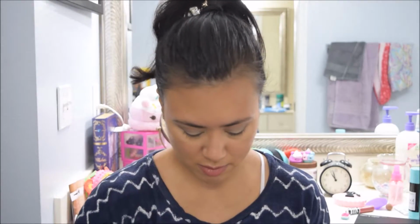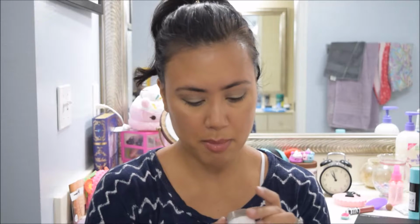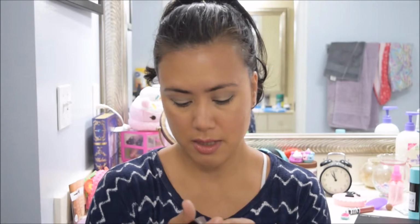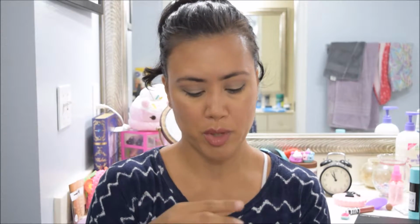So two of the brow pomade type of products I've been using are the ColourPop, and the color is Bangin' Brunette. And then I've also got the NYX Tame and Frame in Espresso. And the NYX is a lot darker. Although my hair is black, I don't use black eyebrow products. I just like to keep it a little softer, a little more subtle.